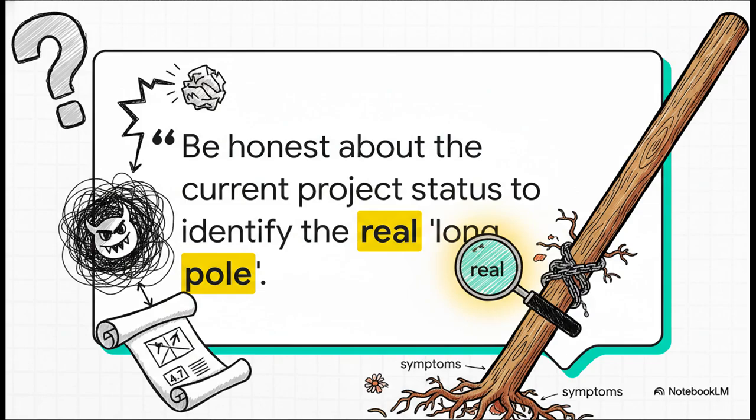Too many teams just don't want to admit how far behind they actually are. They don't want to admit that their beautiful, perfect plan, their baby, is, well, kind of ugly. But you can't fix a problem you refuse to see. Until you admit the truth, you can't find the real long pole. You're just wasting time on symptoms.